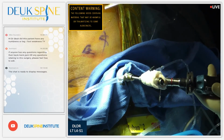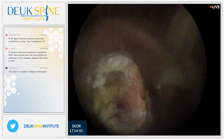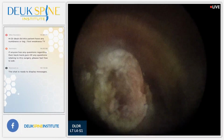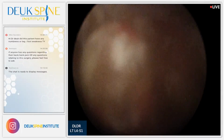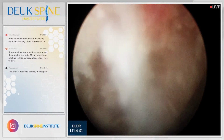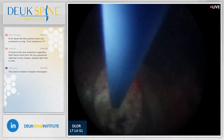Here we are inside L5-S1. There's not much disc here, not much herniation here. But you can see how inflamed it is. The amount of inflammation is pretty substantial. That's the end plate. Look how pink it is. That's because of what's called discitis. Discitis is probably the most painful condition in guys.